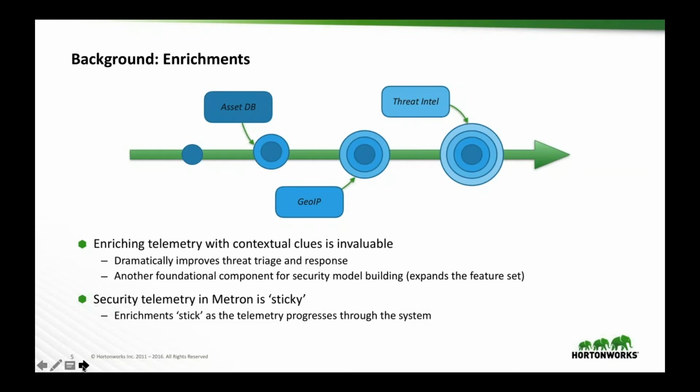Maybe it's a threat intelligence source that you're getting from a STIX or TAXII feed or somebody like Soltra. All of those can be integrated into the processing pipeline to enrich the data as it flows through those different enrichment steps. And as each piece flows through, you'll notice that last bullet, as it passes through the system, each subsequent enrichment builds on top of the previous one. So I may have machine learning enrichment and a geo IP enrichment and a threat intelligence enrichment and a lookup enrichment all flowing through on a record as it flows through the system.